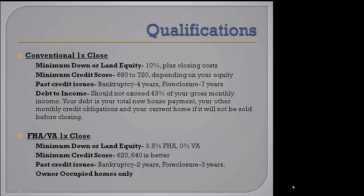If you've had past credit issues, such as a bankruptcy or a foreclosure or short sale, you may have to wait anywhere from 4 to 7 years before you can close on this loan. And your debt to income shouldn't exceed 43% of your gross monthly income. So that's your total house payment plus all your other credit obligations. Plus, if you own your current home and you don't plan on selling it until your new home is completed, we're going to have to include that payment in your debt to income ratios.